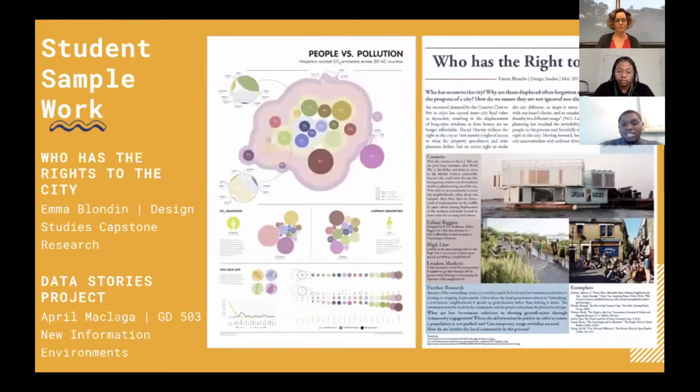So, some student work examples. The Who Has the Right to the City project, which is the example on the far right, was by Emma Blodden. She was a student. I think she might possibly still be. But this was a design studies capstone research project that she did.